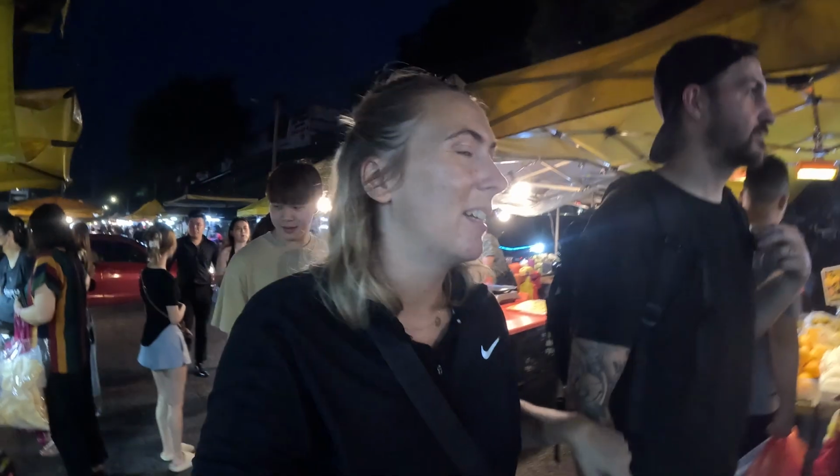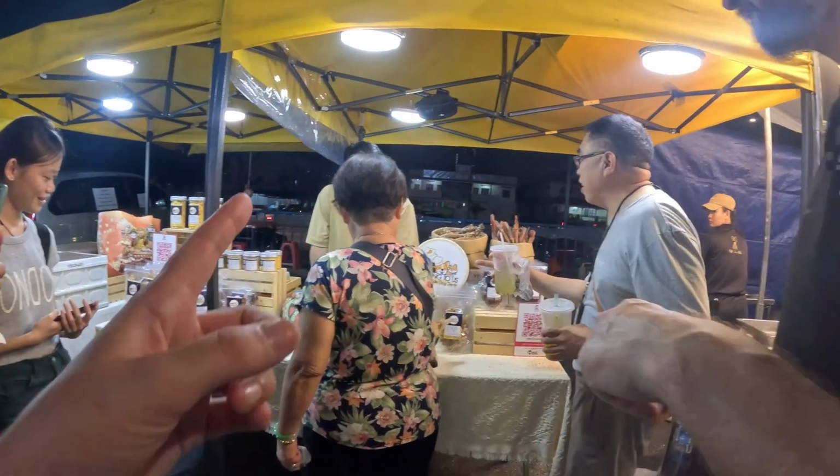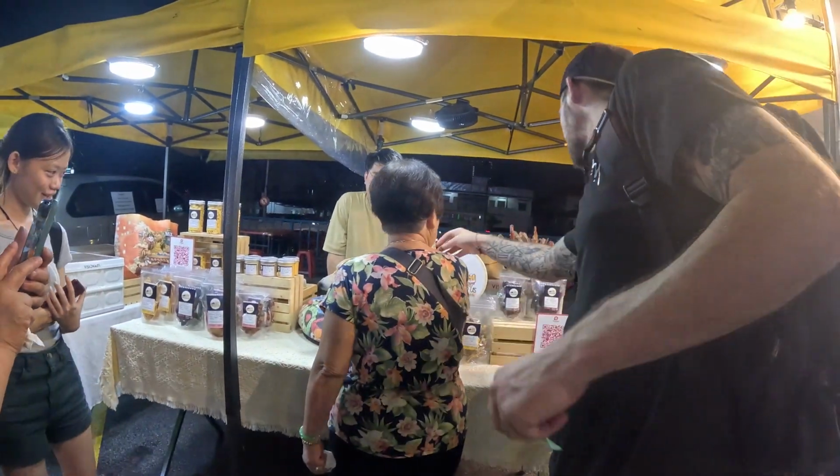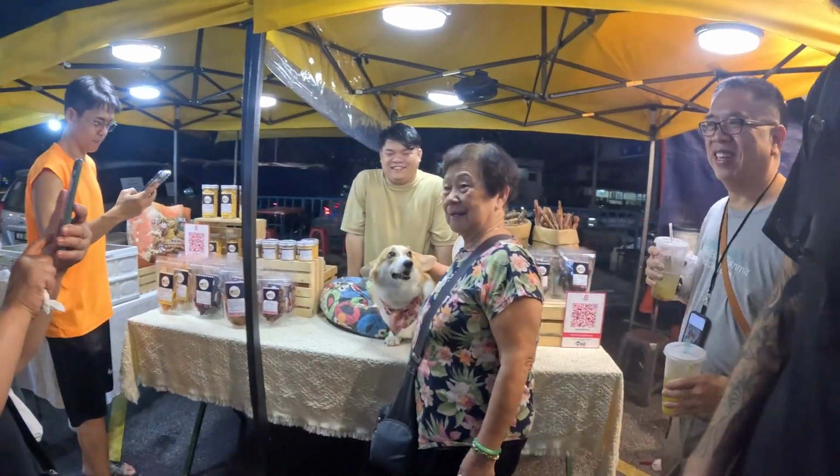The darker it's getting, the busier it's getting. It's quite hectic. There's just so much food to choose from, it's overwhelming. Why is there a dog there? Oh, they're dog treats.